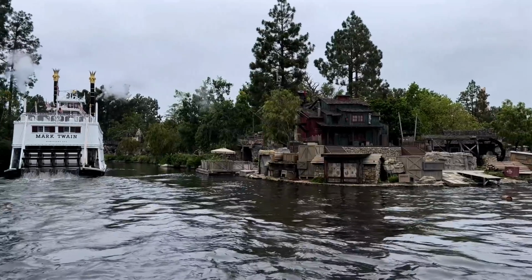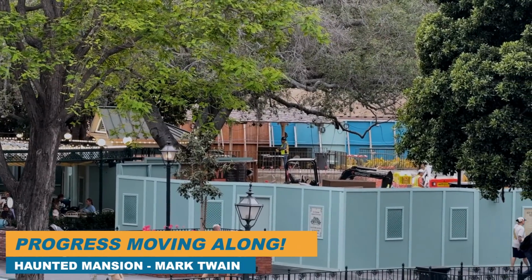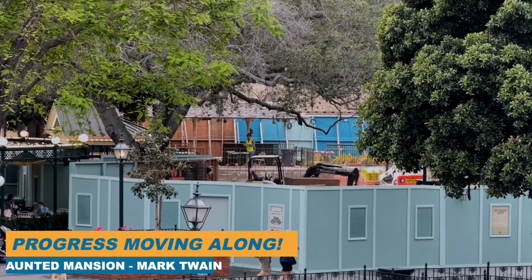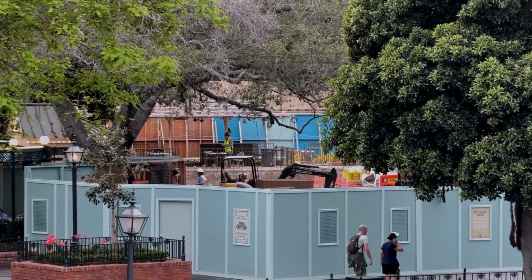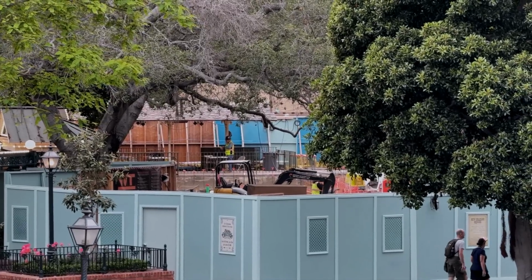For now, we'll get on that Mark Twain and see what's happening at Haunted Mansion, where things have developed a little bit in quite an interesting way. As we mentioned already, we saw that they're staging, getting ready to put in some flooring and getting ready to install trees in such a way as to allow for them to grow.